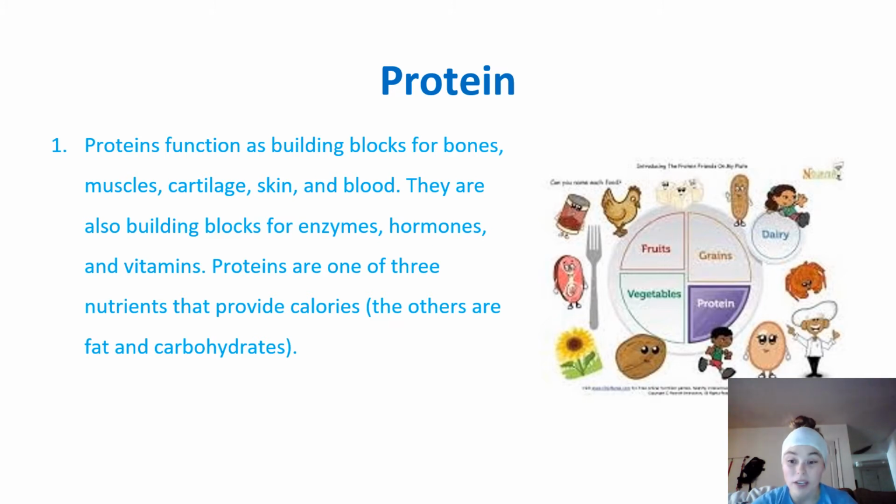So when you're growing and your body is growing, you need more protein to support those enzymes and hormones and vitamins and your muscles and your bones so they can grow and you can be big and strong. So when we're looking at protein, we're talking about fish, steak, chicken, beans, anything like that. If it has a high content of protein in it, it should be on your plate.